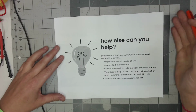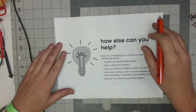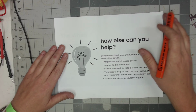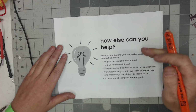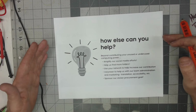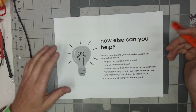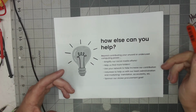So, how else can you help? If you're not able to contribute your CPU resources, or your computer's too old, or you don't want to pay for the power bill, there's tons of other ways to contribute. Our group is a group of public servants doing this on our own time, so we don't have the resources of a corporation or of a government department. So beyond contributing your unused or underused computing power, you can do a bunch of stuff.